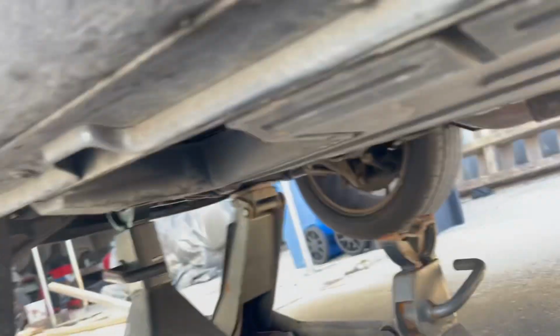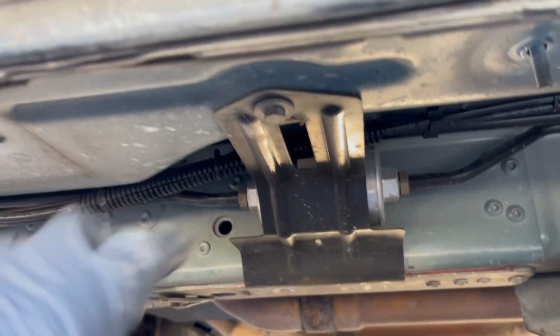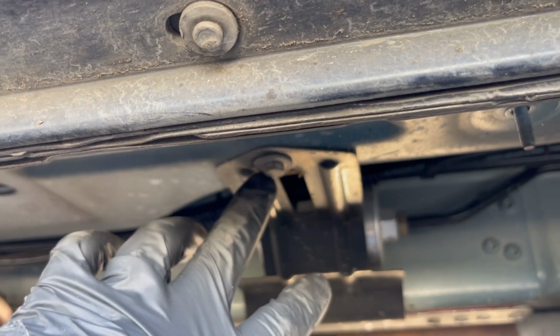Doesn't seem to be coming off. That's weird. All right, let me take a look at this and I'll fill you guys in. And we've got access. Our fuel filter is right up under there. There is a cover for the fuel filter, which is really nice.